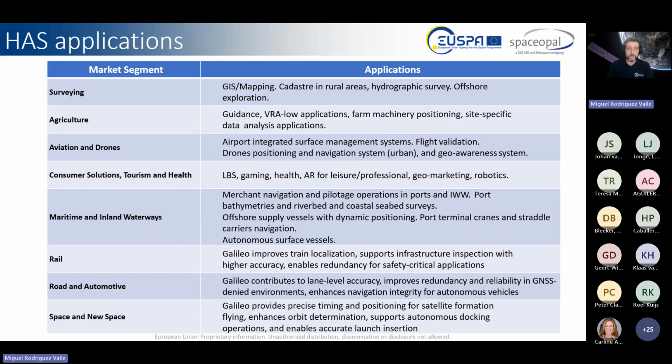So this slide lists the professional sectors already using or integrating Galileo HAS. Starting at the top, surveying and GIS cover cadastral mapping in rural areas, for example, hydrographic survey, offshore exploration, and GIS data collection. HAS removes the dependency on a local reference station, as Teresa said before, for applications where submeter accuracy is sufficient.